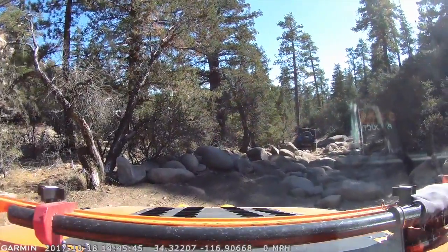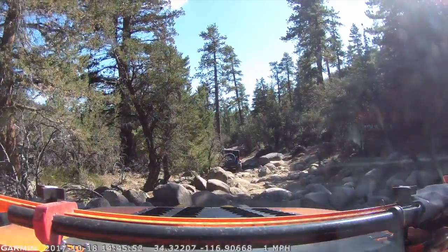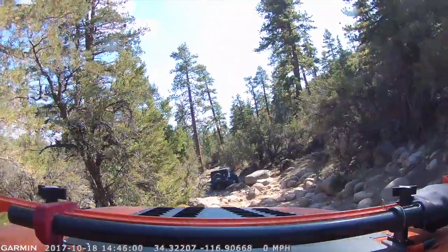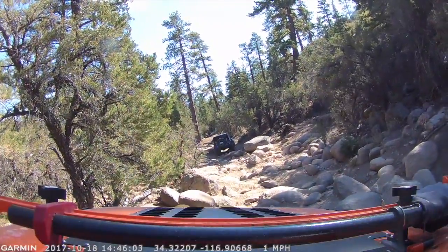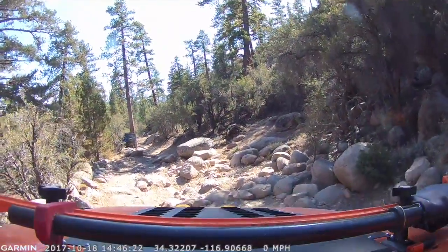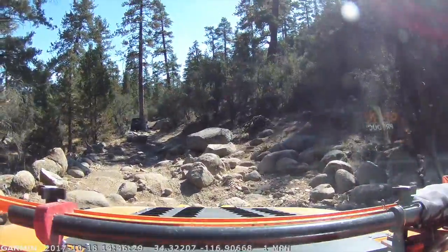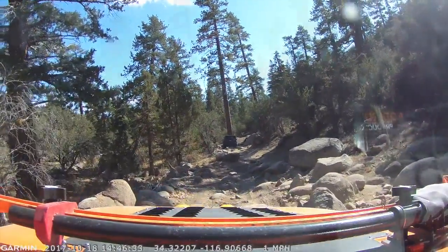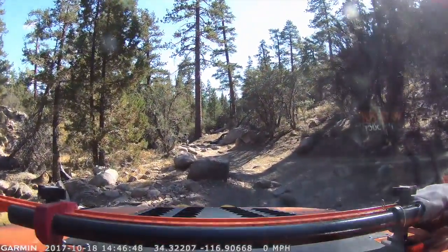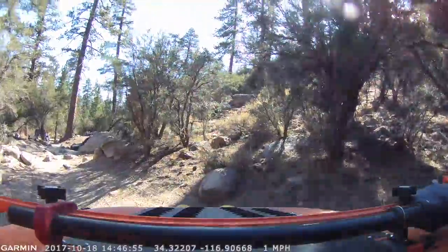This is the West End Gatekeeper, meaning we're just about at the end of the trail. So there are some significant rocks here. Nothing like the East Gatekeeper, but definitely a tough area. It's rough. Smooths out a little bit. Oop, a little off camber.